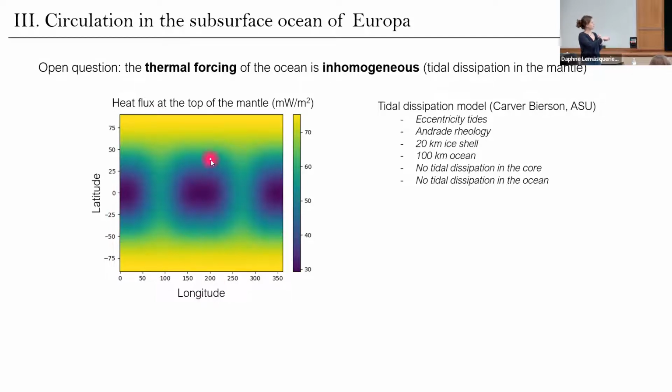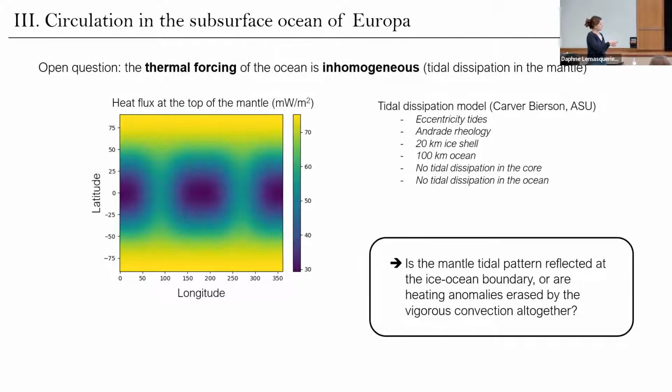Here you have a map of the heat flux that you expect at the top of the mantle, which was derived by Carver-Pearson. You can see that the heat flux has very strong variations, of order 1, so they need to be taken into account, with hot poles, a colder equator, and a non-negligible longitudinal variation along the equator. So the heat flux coming from the mantle is supposedly very inhomogeneous, and I want to address the question of whether this mantle pattern is reflected at the ice-ocean boundary, or whether it is just erased by the vigorous convection in the ocean, which mixes everything together and leaves no imprint of that tidal pattern at the top of the ocean.